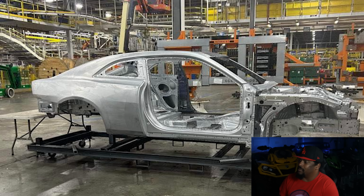You can see that this body is sitting on this little chassis dolly, and you can tell by the rear quarter section that this is in fact the same shape as the Charger Daytona. The one big change I noticed with this shot is that it has a pillar in there, and I think on the concept car there was no pillar between the front and the rear seats. So that's probably one structural change they had to do in order to make the Charger Daytona street legal.